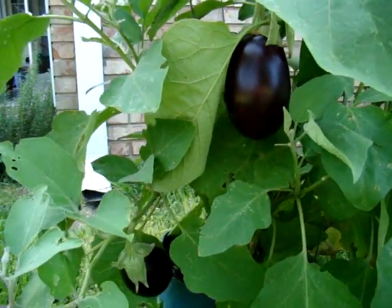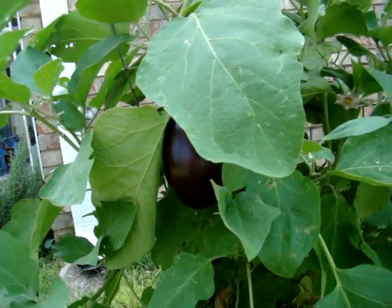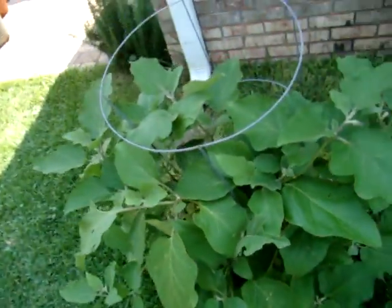Okay, I have a lot of eggplants today on this little eggplant I have planted over in the middle of my yard. I'm looking forward to those getting a little bit bigger, and I'm going to roast them in the oven with some garlic and olive oil.